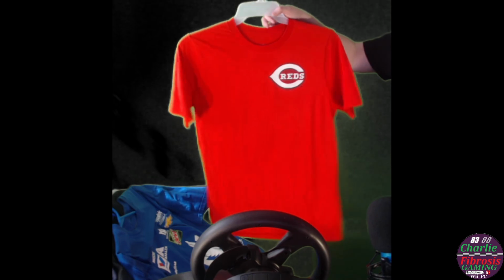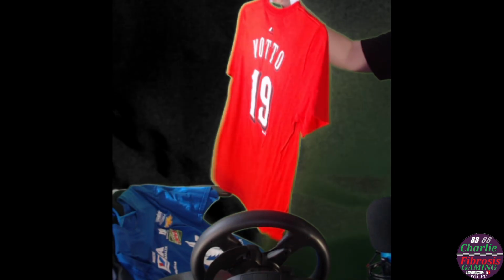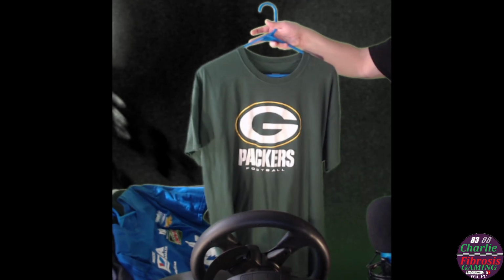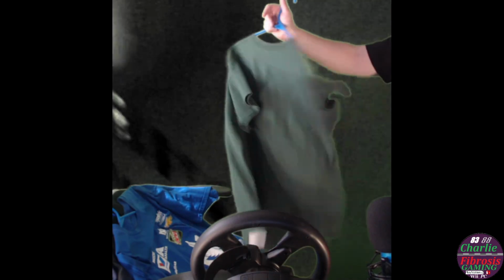Next up, I used to have a Joey Votto shirt that I got at like a Walmart or something like that. I outgrew it. So, we've got a new Votto number 19 shirt. And last up, as the final object for shirts, is this. We got a Green Bay Packers t-shirt. I'll wear this along with the Green Bay Packers hat. Simple shirt, just to show that I'm a fan.